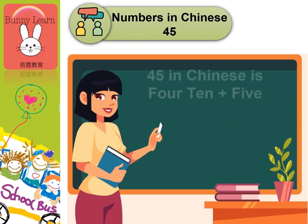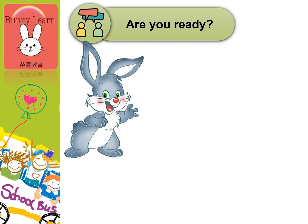Now let's just look at one more example from numbers 10 to 90. 45. 45 is equal to 40 plus 5. So we know that 40 is 四十 and then we have 5 which is 五, and now we just combine these and we get 45. It's so easy, right? Now that you understand the pattern, let's move on to something a little more advanced.